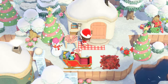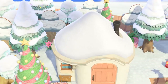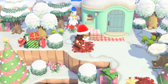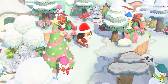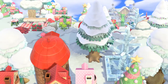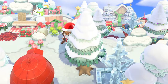I like this quilt design. Hopefully you guys like the music that's playing. It's like a Christmas playlist. Yeah, I just wanted to put some magical music. Little bench. This is stunning. This is the best thing ever. The pine trees covered in snow. I miss it. They're just so beautiful.